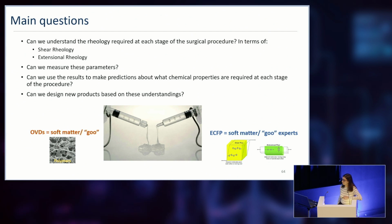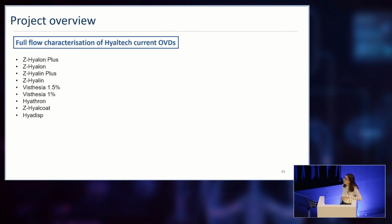As I mentioned before, OVD is basically a soft matter product. We consider ourselves experts on soft matter and in rheology, so it was a good start for a collaboration, and so we had a project with this company to try to measure the properties of their fluids. So without entering into many details about the science, because most of the information is confidential, of course, we divided the project in two different parts.